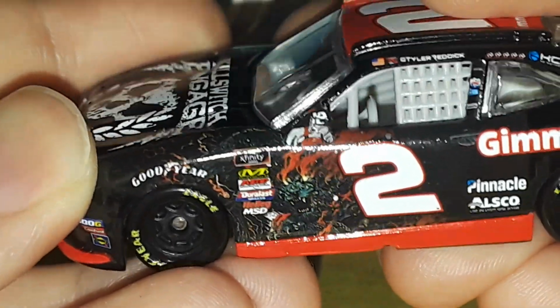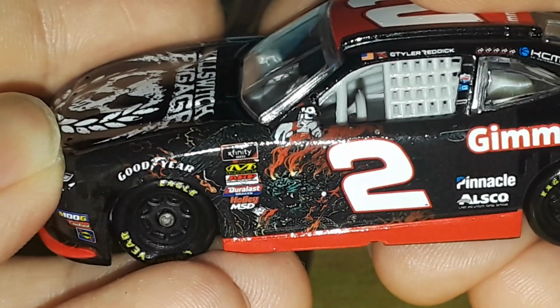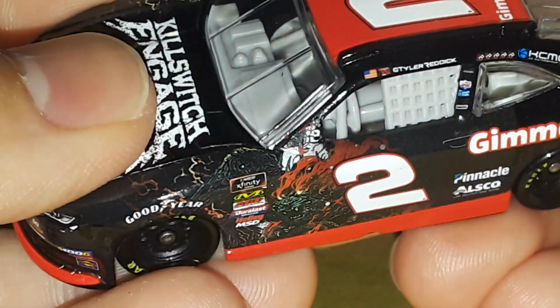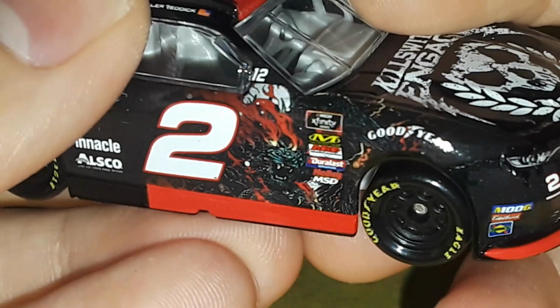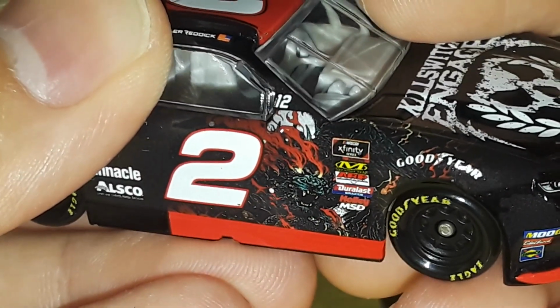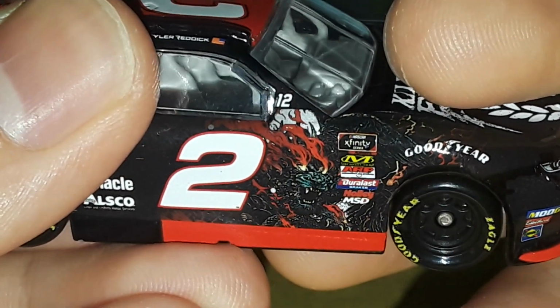This must be their little logo or their little character for the Killswitch Engage deal that they got going. Is that a person right there? Could be a person. I'm not really sure what that is. Nah, it doesn't look like a person. It's just like a normal little white detailing. Could be smoke. It could be more of the lion's hair, probably.